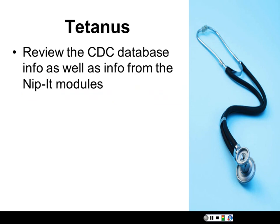So, same thing with tetanus. I know that was listed on your objectives, so just review the CDC database info, as well as they do a really nice job covering it in the NIPIT modules.